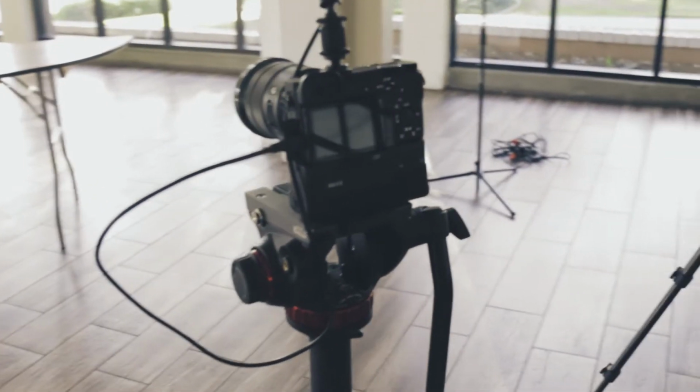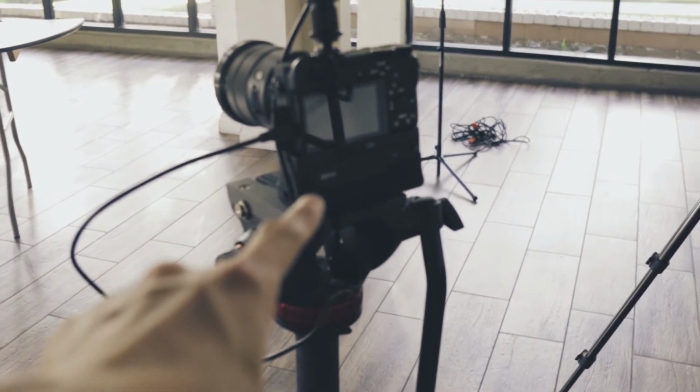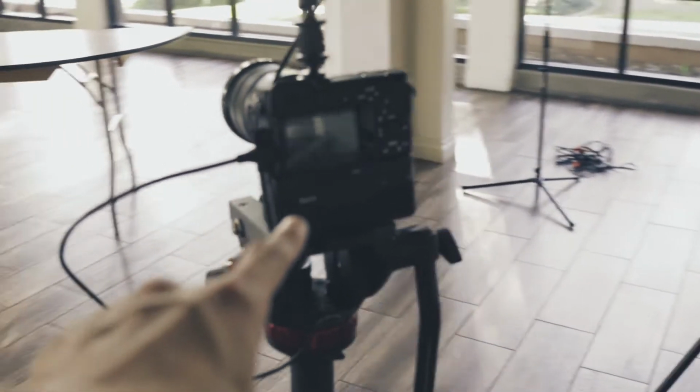Another option that I have found to be even better, and it gives more ergonomics to the camera itself, is getting the battery grip. So here you can see I have the Mikey battery grip. This thing I bought off Amazon. It's pretty good.